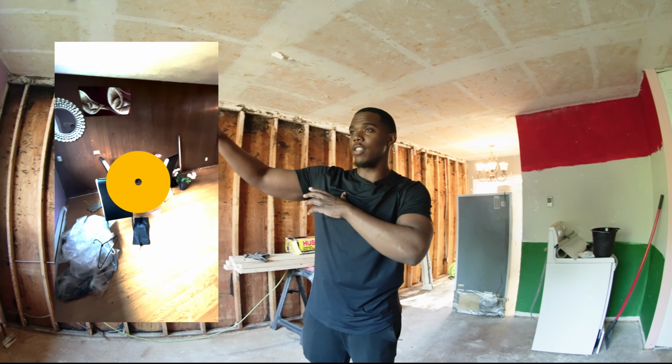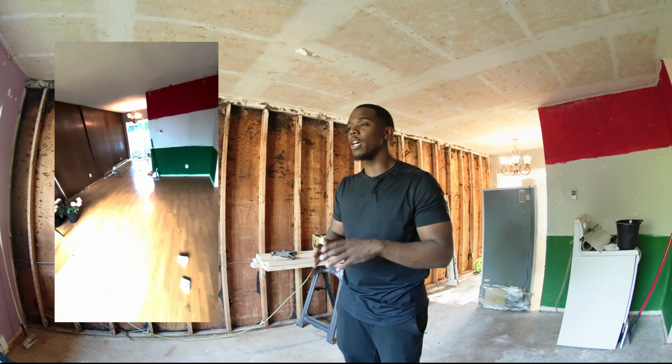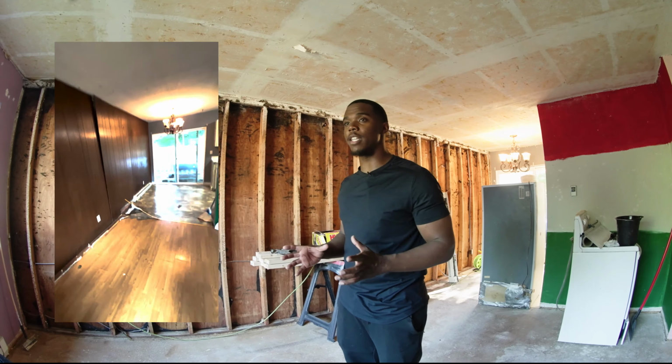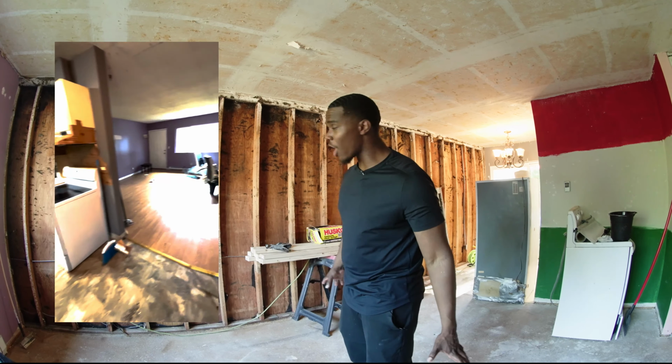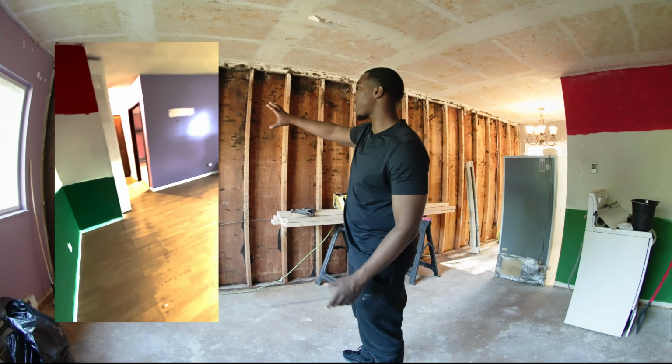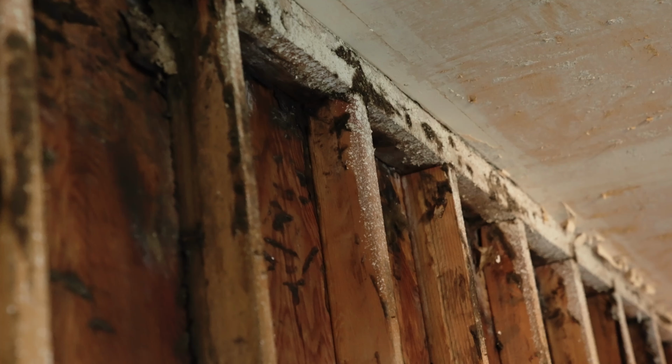Right here is a video. Tate is gonna put up this little video. This is just kind of what it looked like prior to them doing all of the demo work. When starting out, we had to take out all of the floors. You see that there was paneling. I was hoping that there was sheetrock under here. There was no sheetrock, so we had to take all of that out. We're just gonna do new insulation since it's open.